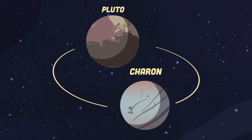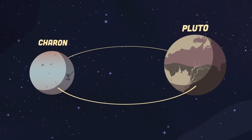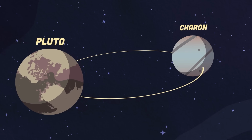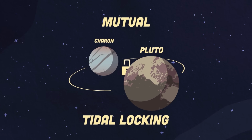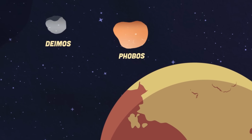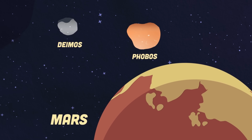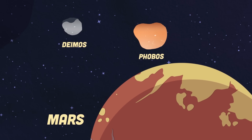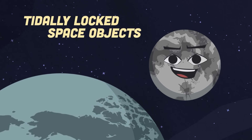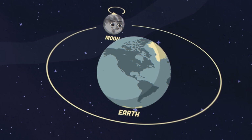Dwarf planet Pluto and its largest satellite Charon have the same surfaces facing each other as their orbit spins on. This phenomenon is called mutual tidal locking. It is the solar system's only known double planetary system. Looking at Mars, the third planet from the sun, Phobos and Deimos will be tidally locked eternally. What are tidally locked space objects and why do they exist? Let's take a look at some out in space to learn more about this.